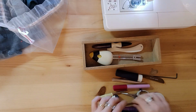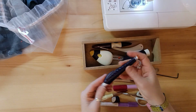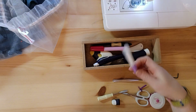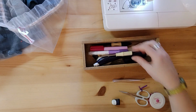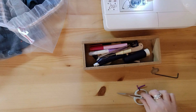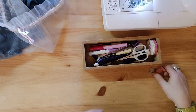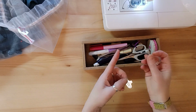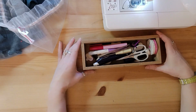a large unpicker, a small unpicker, hand needles. I love this tool. It's my marking chalk pencil, a little bit of sticky glue, pen marker for stretch fabrics, screwdriver for if I need to change the foot, tweezers for handling under the machine, thimble for hand sewing, my small scissors, a tape measure, and little tools that I need to use my machine efficiently. So this is for my overlocker to change the needles, and this is to remove my foot plate if anything goes wrong. So everything is in there.